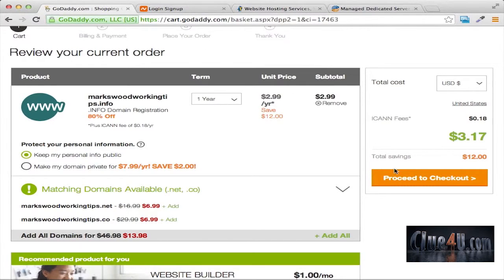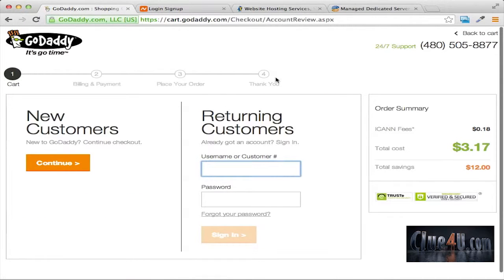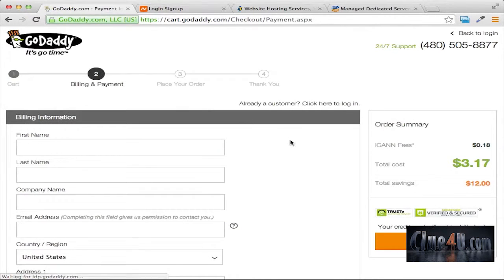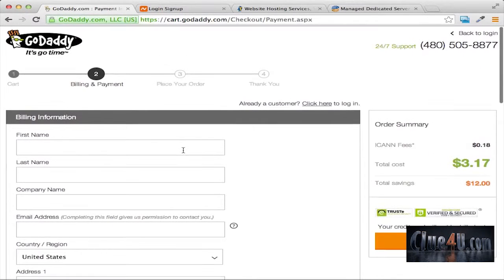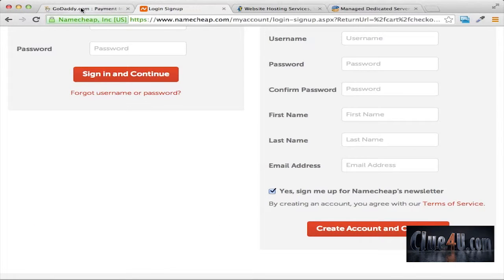And I'll just finish off this GoDaddy one right here. We'll go right to the checkout. Once again, it's going to ask us if we are a returning customer or a new customer. If you are a new customer, just click on the new customer and fill out the information. It's very simple and very easy. And you will need to register your domain name before you can get your hosting account. And that's what we're going to do right now.